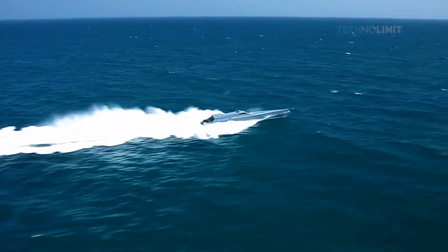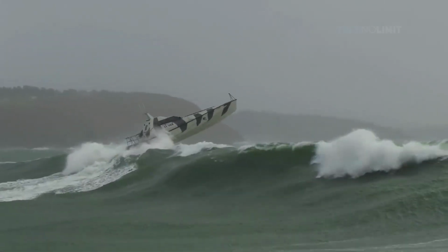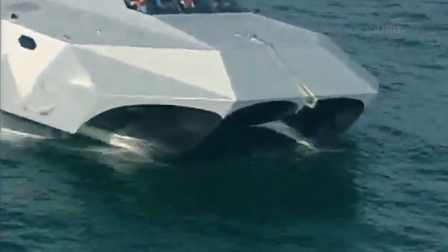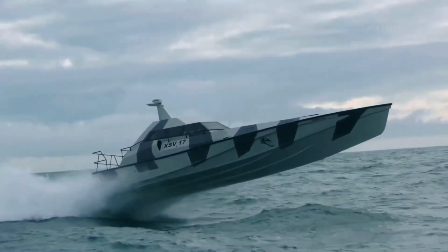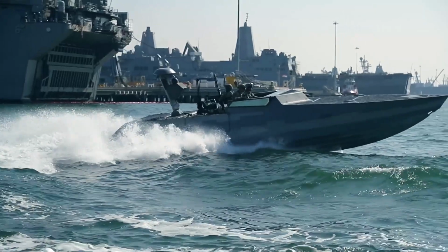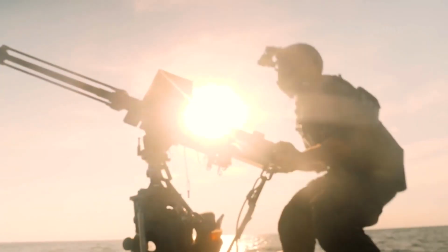From a military speedboat that is so fast and capable of handling waves of 20 feet and above, to a ship with 5 hulls that looks like it's from a movie, these are the boats that defy the limits of physics and engineering. SWCC is a community of elite operators trained in the operation of state-of-the-art combatant craft, weaponry, and special tactics. We use our speed, stealth, and firepower against high-value targets anywhere in the world.